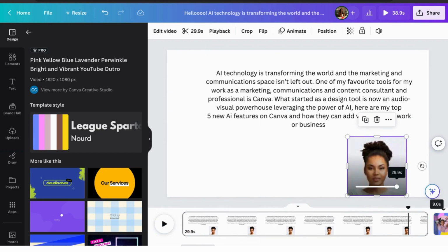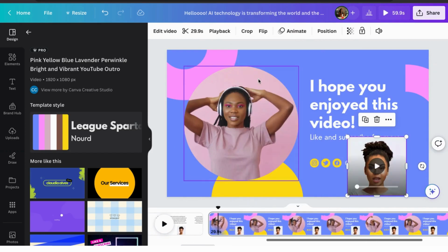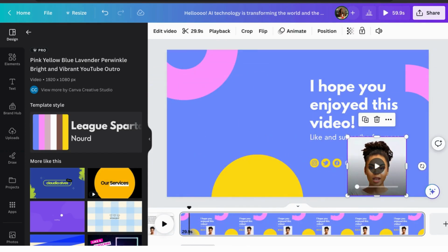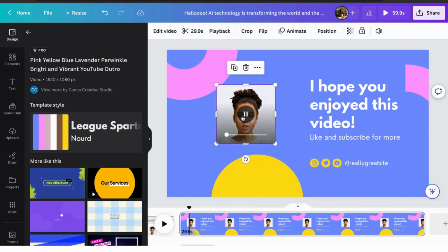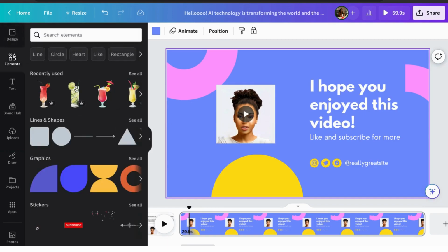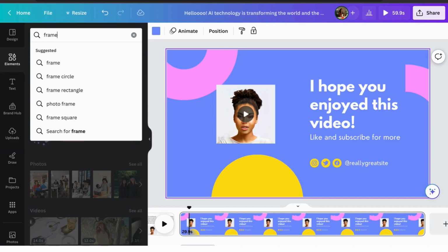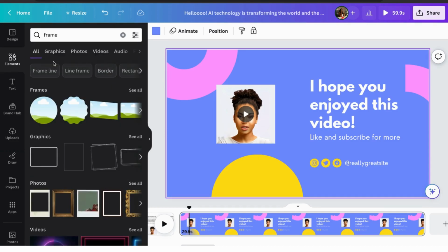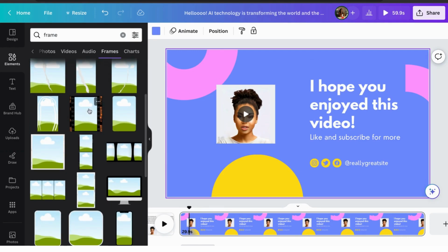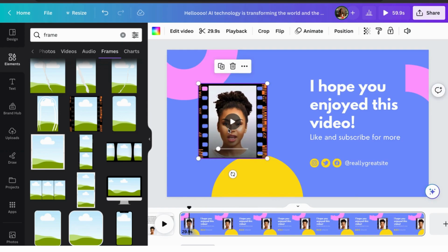I'm gonna copy her. I'm gonna paste her on the next slide. So she's gonna be here. Hello, AI tech. So there are other things you can do with your presenter when you're done. You can decide you want to frame it. So let's go to your elements and pick a frame. Say you want to use this kind of frame, so you can move her. So this kind of frame.